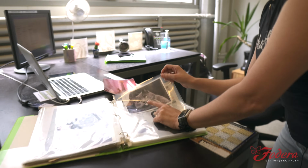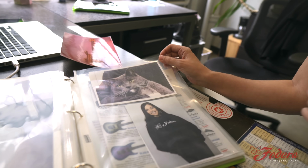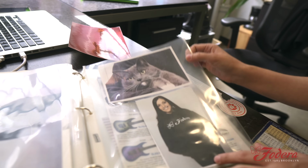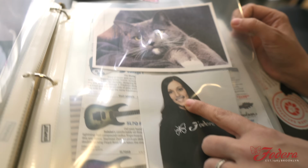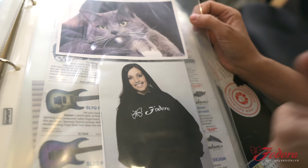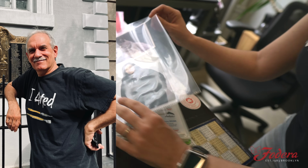So I've been trying to make a little history log for our company. Here's just a couple of fun things that I could share with you. This was our shop cat. That's Bebe right there. And then, as you could see, one of our team members lovingly photoshopped my father's mustache onto my face. As if we did not look enough alike already.